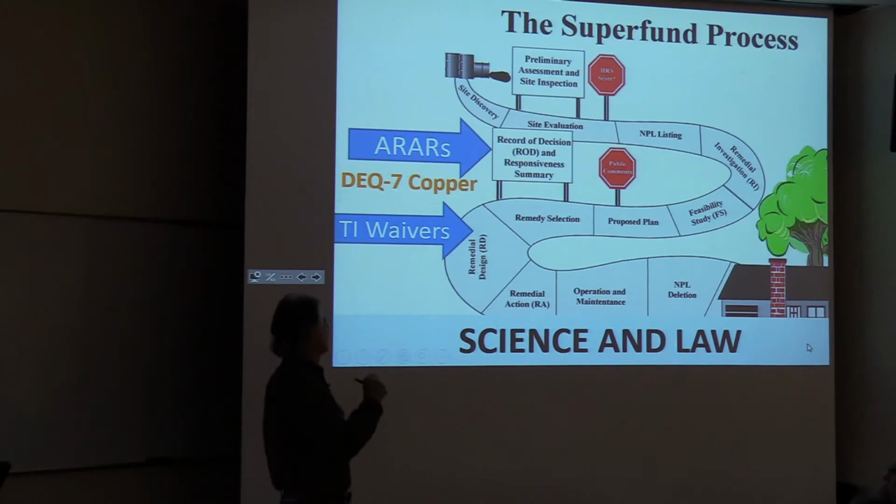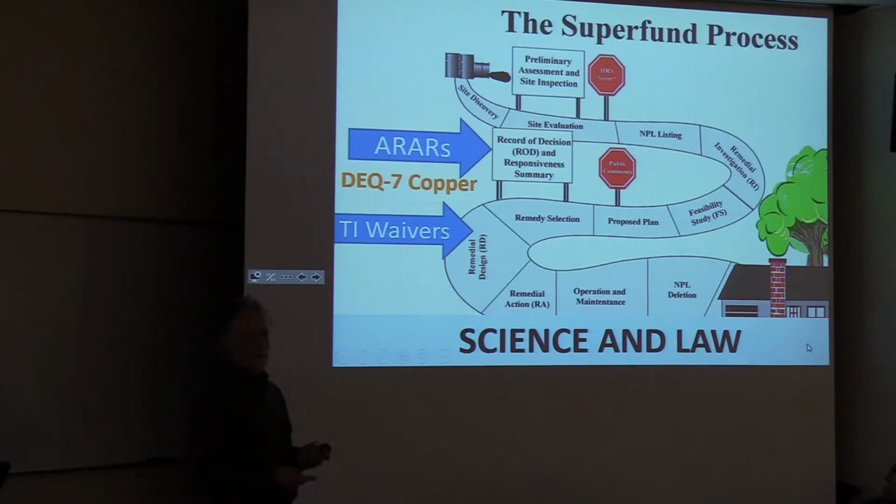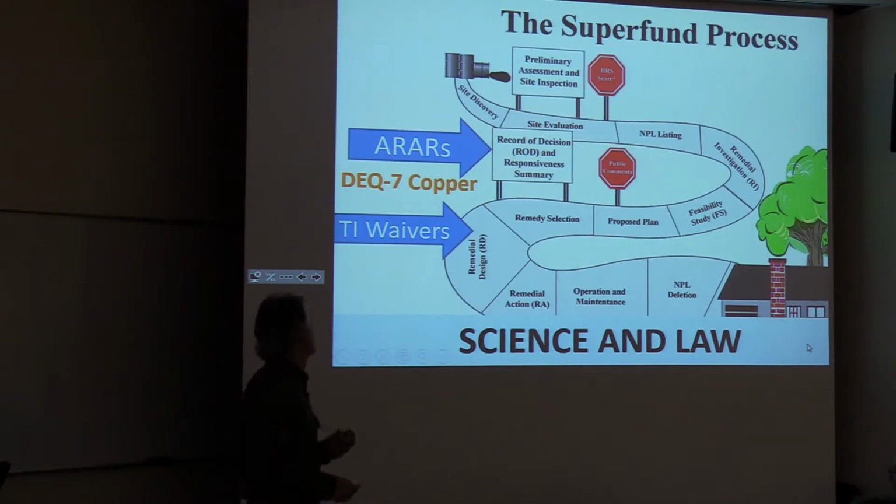When I say it's a matter of science and law, obviously DEQ's standard was based on putting fish in tanks and adding copper till you killed a bunch of them. And you do a bunch of statistics and you repeat it, and you repeat it with different organisms, but you end up with some kind of fairly conservative number that is your standard.